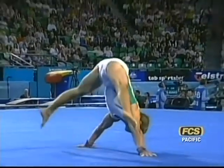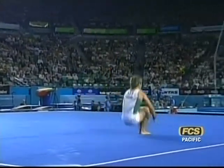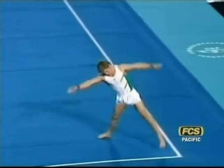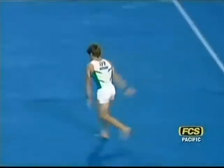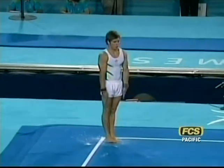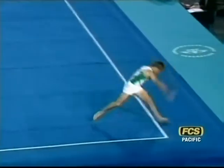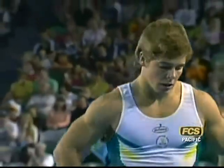Control in the split. The Japanese handstand. Nicely done. Nice little skip into the side somersault. Easier there, and a 1.5 twist. Deep breath, gathering composure, and he really wasn't happy. He started, as he finished, with problems. And South Africa will be hoping to drop whatever score he gets.